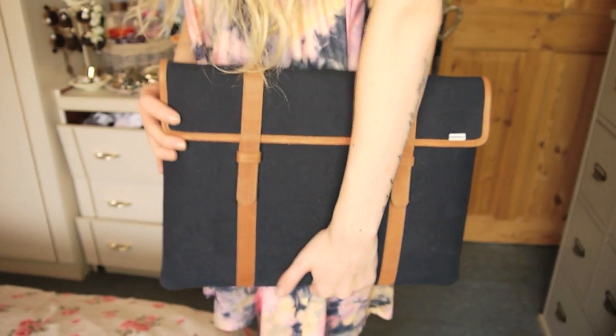And you just slot the little, just hit myself in the boob. Got this off ASOS and it is kind of pricey. I will link it in the down bar. I would definitely say it's worth it. I absolutely adore this. Like, I just love the style of it.